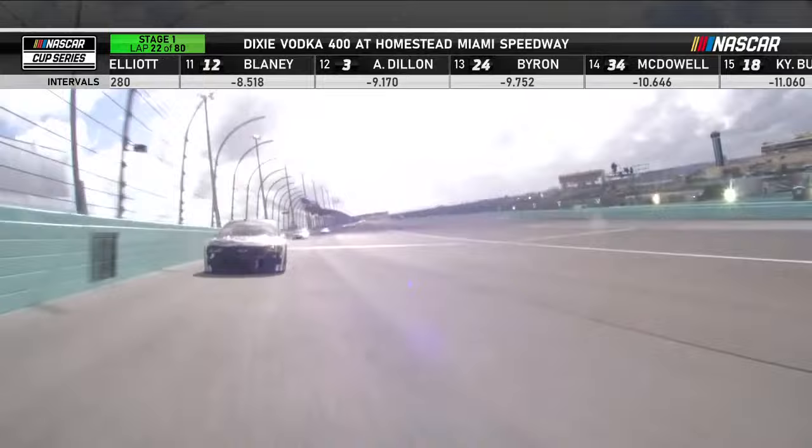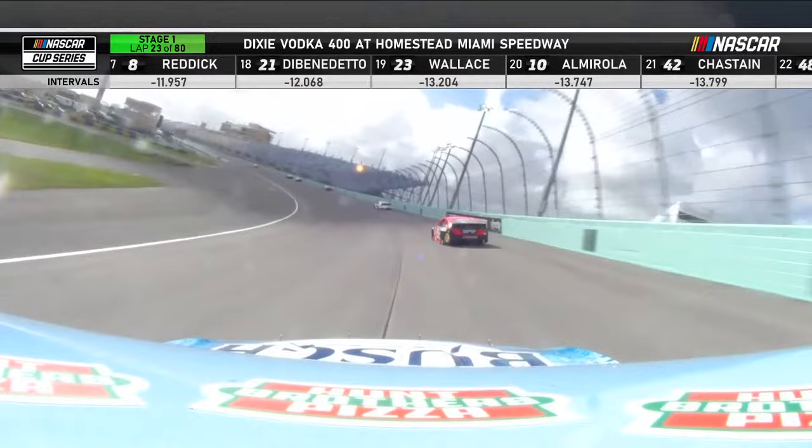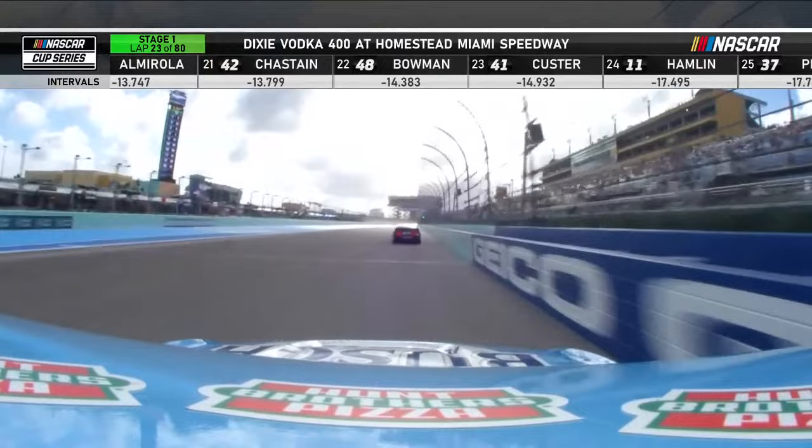No, you really can't. I thought that Kyle was actually really nice to Kurt right there. Yeah. I think he thought his car was good enough around the bottom to be able to get up in front of him, but he probably should have pushed the issue a little bit sooner off of that corner to complete that pass on Kurt Busch.